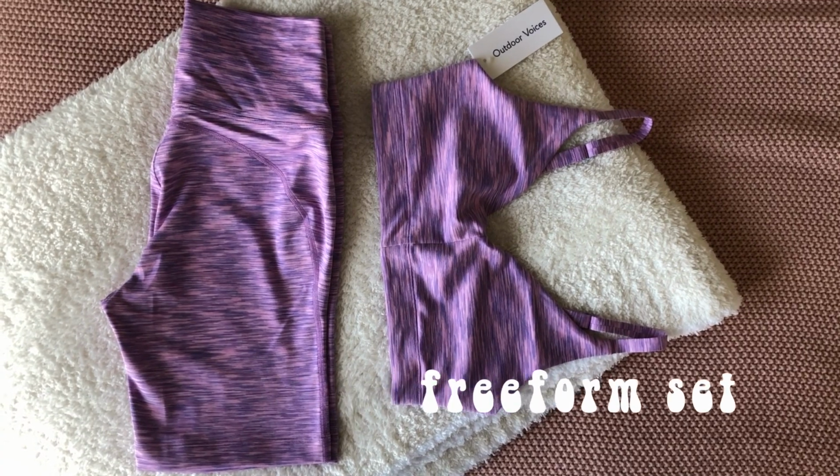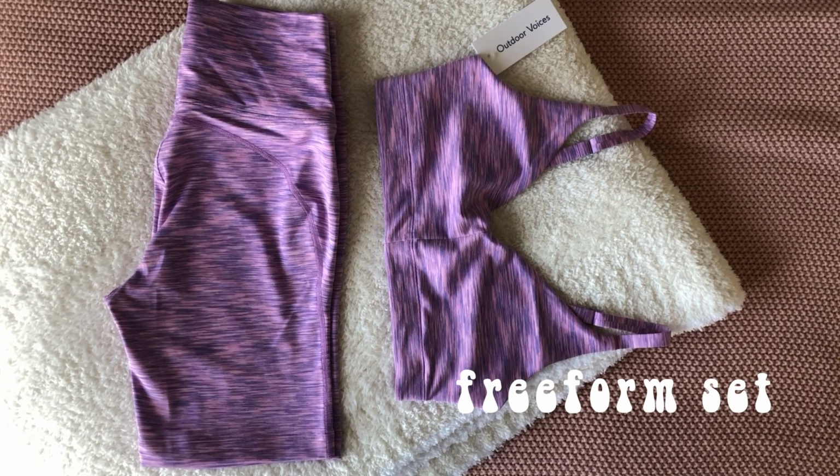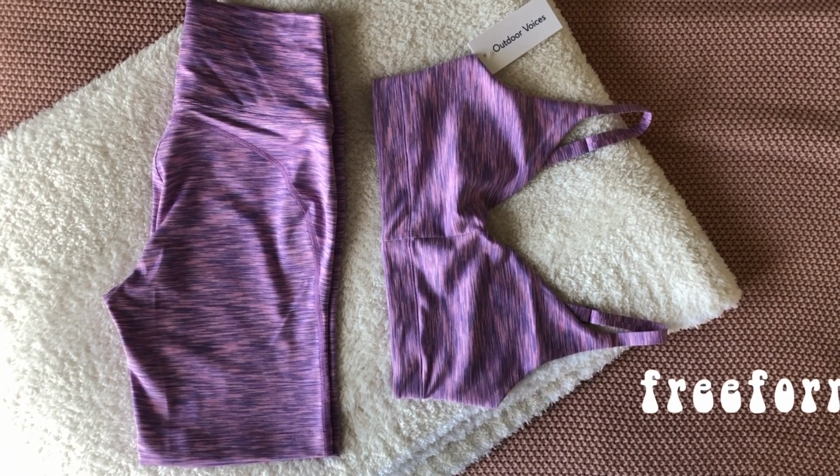Lastly is this freeform little biker short and sports bra. I am obsessed with these biker shorts. I've never tried the sports bra, but they just came out in new colors, so I thought I would check it out.